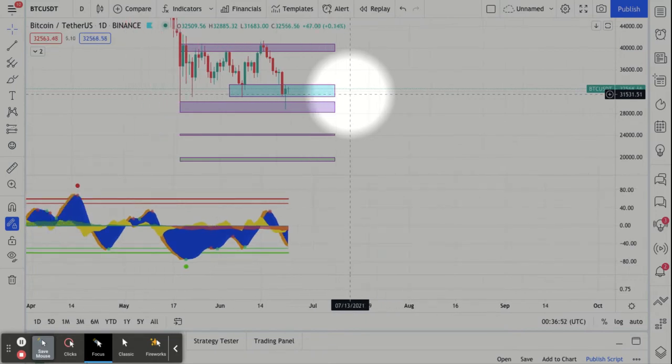Okay, so before we get into it, I'm going to talk a little bit about a couple of things. I'm going to talk about why my chart looks the way it does, and my predictions for the future.